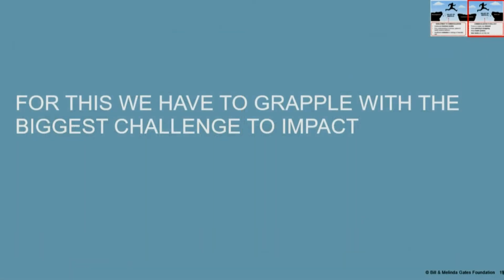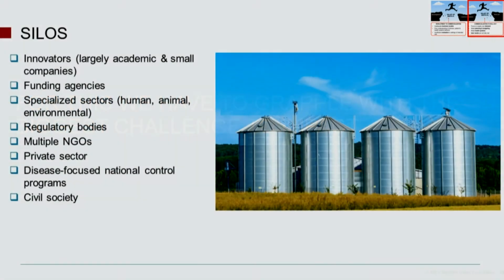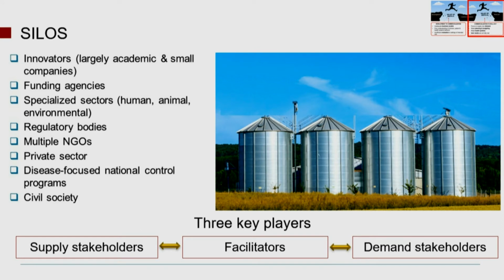So we have to grapple with this challenge, which I have in every one of my talks, and this is probably the biggest deterrent to progress in global health: silos. And it's everywhere, including the foundation. We don't consult with Wellcome Trust or others very often about joint efforts. But there is so much talent out there amongst all the stakeholders, we have got to find some way to make these interoperable. So I mentioned there's kind of two key stakeholders, the supply guys and the demand guys.